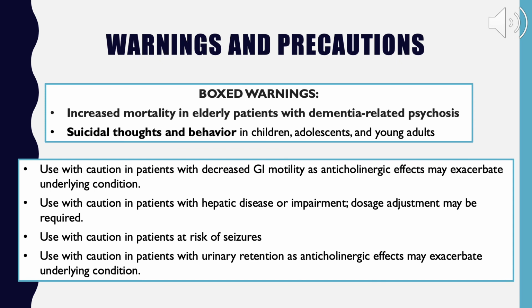Seroquel does have 2 boxed warnings, which include increased mortality in elderly patients with dementia-related psychosis, as well as a warning for suicidal thoughts and behavior in children, adolescents, and young adults. We also want to make sure that we use it with caution in patients with decreased GI motility. Since this is an anticholinergic drug, its effects can exacerbate any underlying conditions.